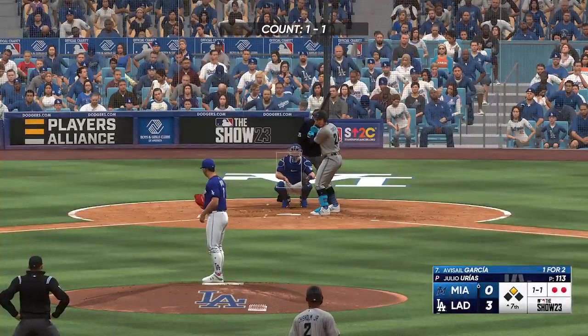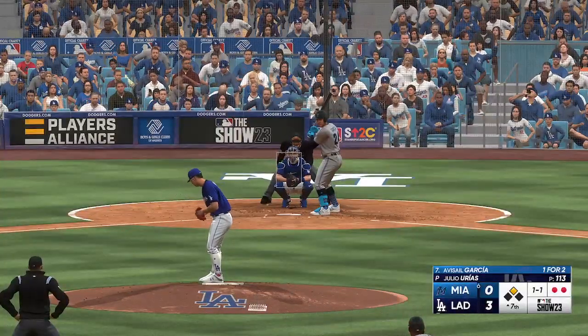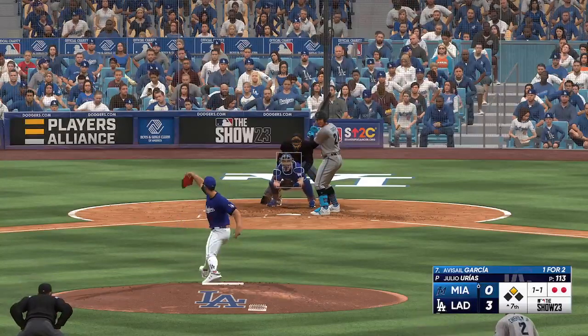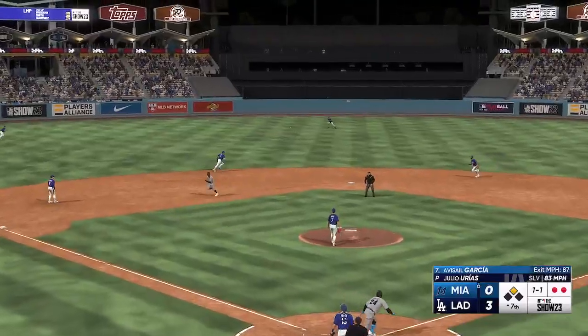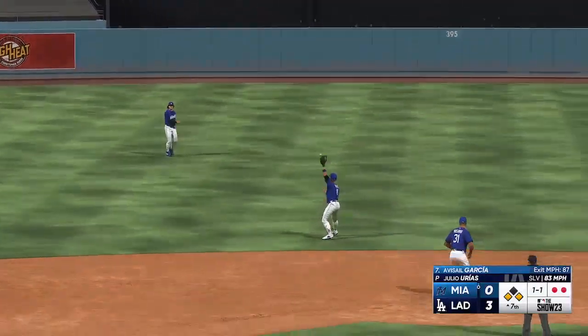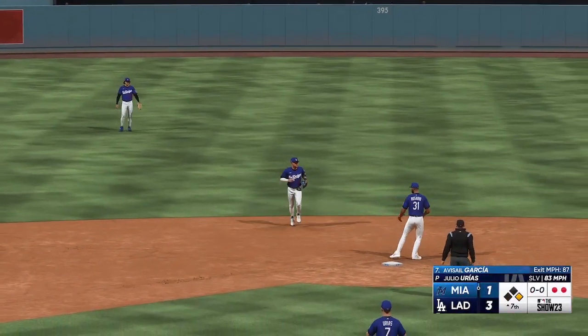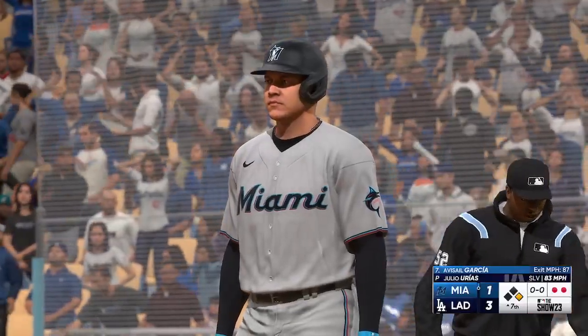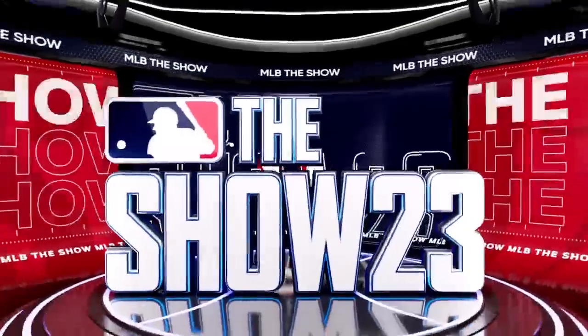Abisail Garcia up to the plate. Line drive, base hit. Jazz on his horse coming around third. He scores, and now just a two-run deficit. Well done. Narrows the deficit with the RBI there. He got a backdoor breaking ball.